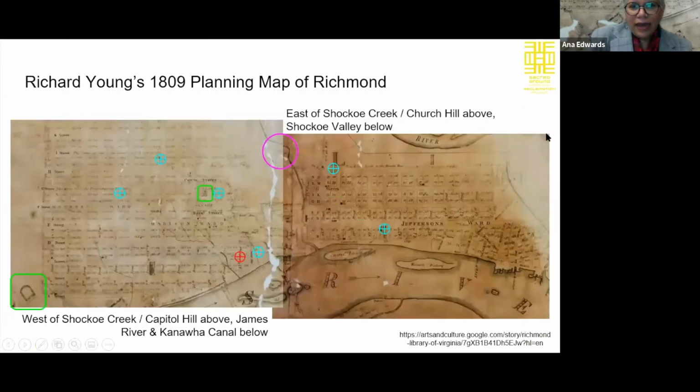There we are. So this is my graphic attempt to take a picture of a very long, narrow map and put it together so that we are looking at an 1809 map that was made by Richard Young, who was the City of Richmond surveyor, and had put together some planning maps for Richmond that he would upgrade and improve periodically. This one is specifically the one from 1809.